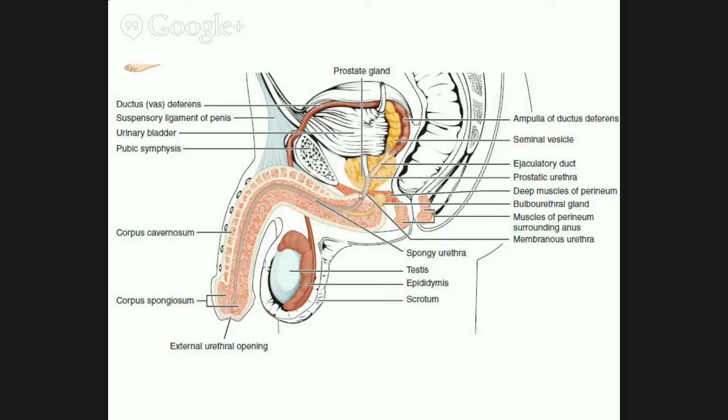The urethra emerges from the prostate. Just beyond the prostate, we see the muscles which contain the external urethral sphincter, and then it continues along the length of the penis. Right here at the base of the penis, another tube's coming in, and this is the duct of the bulbourethral gland, which secretes contents into the urethra. The seminal vesicle, the prostate gland, and the bulbourethral gland all secrete fluids that feed into the male reproductive tract.